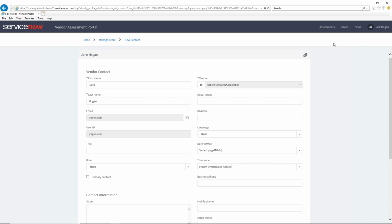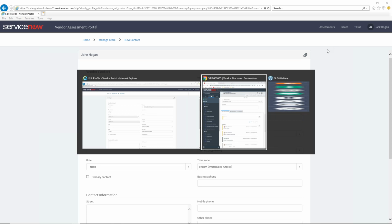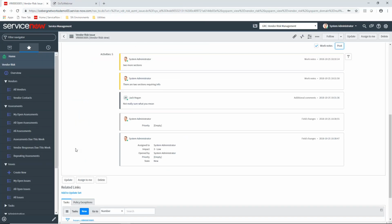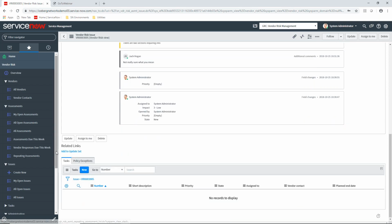What's the power of the vendor contact being able to manage the team and offload that from the internal vendor manager? That's very powerful. Now I want to come back to the internal interface because there are some other things that will allow you to work quickly and efficiently within the vendor manager task.